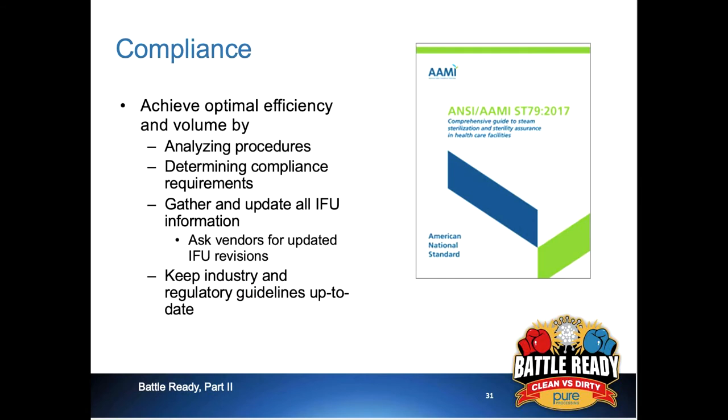To determine whether your department is running its pre-cleaning functions at optimal efficiency and volume, it will be helpful to analyze your procedures and pre-cleaning environment. Start with compliance requirements, which are often the most complex and challenging to centralize. Begin by asking your department if it has all the most current IFU for your instruments, detergents, and automated equipment. Reach out to your vendors periodically to check for revisions and updates to currently owned equipment at your location. And make sure all relevant regulatory and industry guidelines are up to date, and make sure they're easily accessible to technicians and other staff.